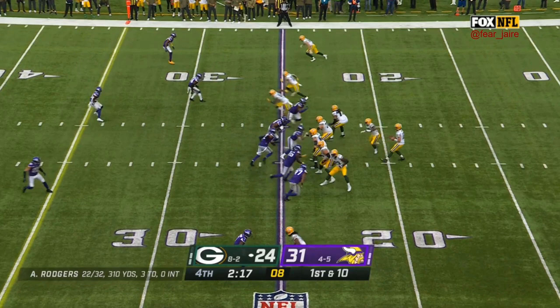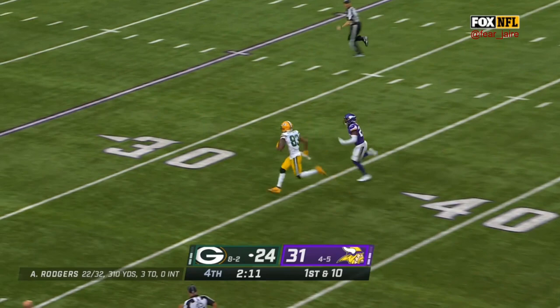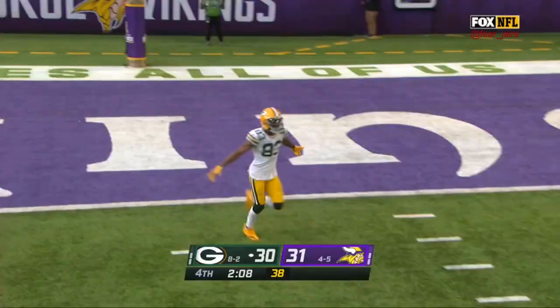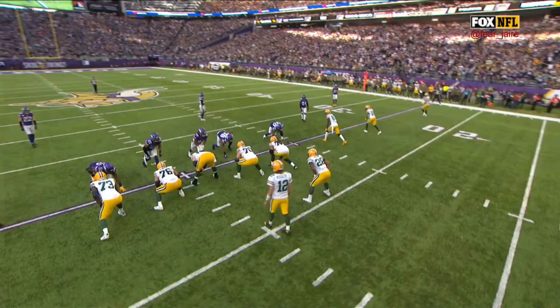Blitz coming. Rodgers floats one. Valdes-Scantling inside, trying to get to the end zone. He's going to go. A bomb to Valdes-Scantling. Touchdown, Green Bay. Holy back and forth in this second half.